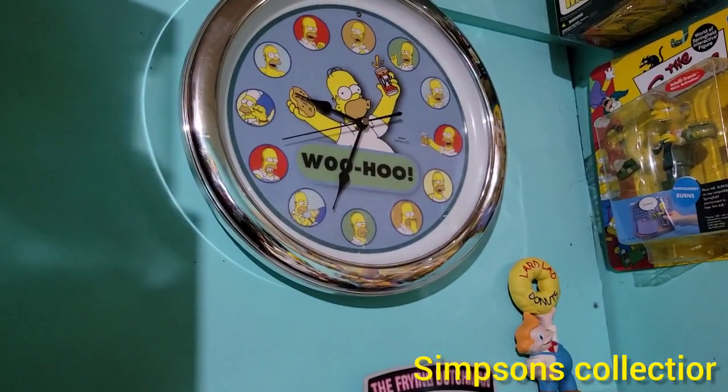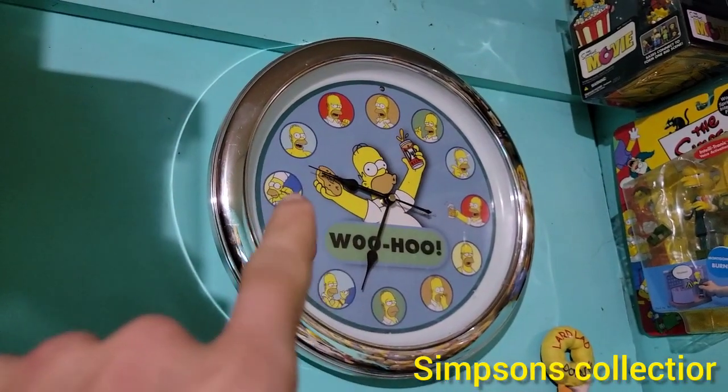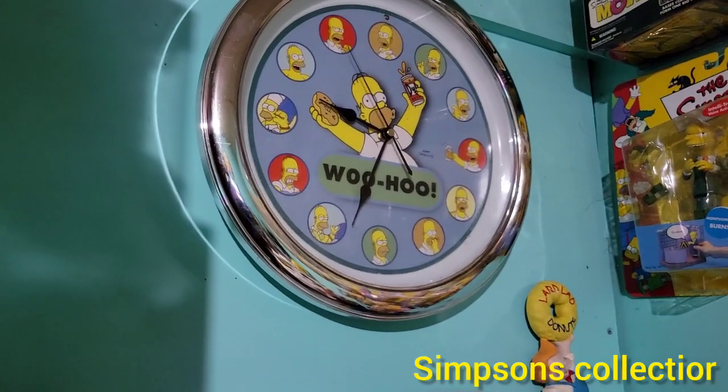So over here, we have my Homer clock. Woohoo, is what it says. Oops, sorry about the camera shaking a lot. But each one of those says a different saying every hour, so that's pretty cool.